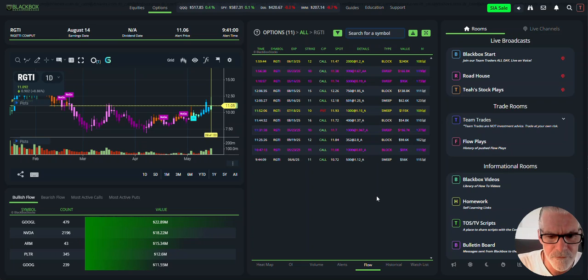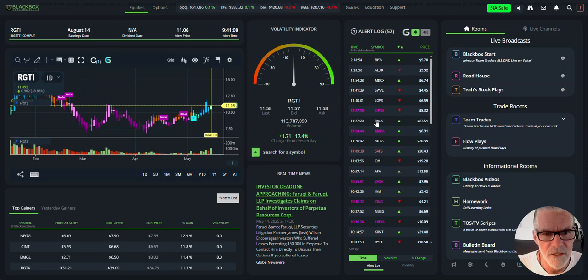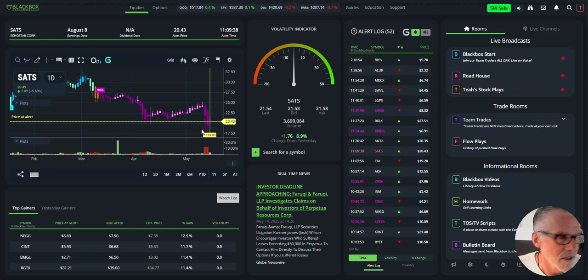If you like momentum stock trading, forget about the options. They do have an equities tab, and this will give you unusual stock price movement. And sometimes these really show up. Like here's SATS again, right? The $20 stock we were just talking about. Let's click on that and see what happened. So, well, it just triggered. This yellow crosshatch here is where the alert is. It looks like it just triggered. Wait, that couldn't be because it went off at 11 o'clock this morning, and it's now 2:20.